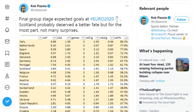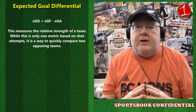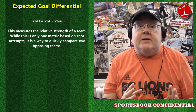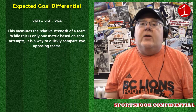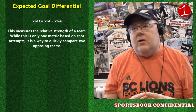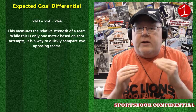Now, I do want to point out that the teams in this tournament were in the group stage, where they were in groups of 4, and they only played the teams in their group. Obviously, if one team got paired with 3 really weak teams, their goal differential might be off the charts, but that might not represent how they're going to perform against other really good teams.